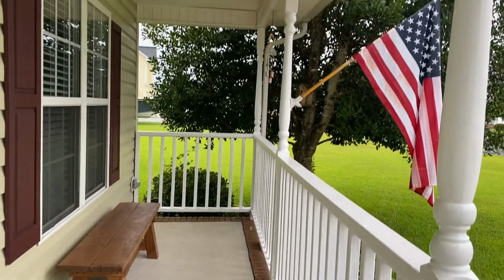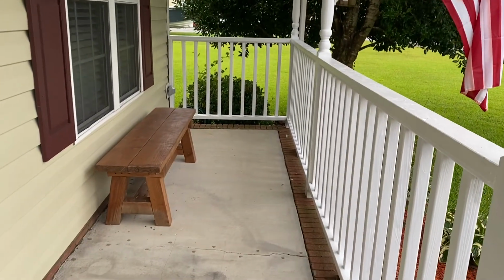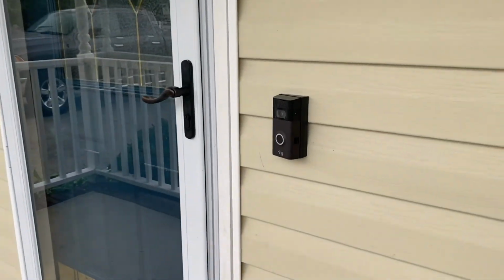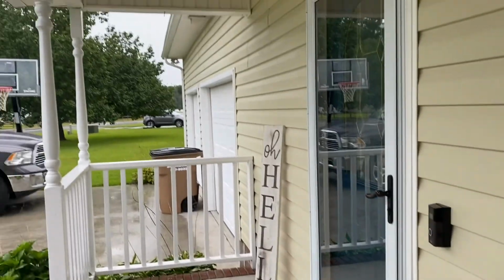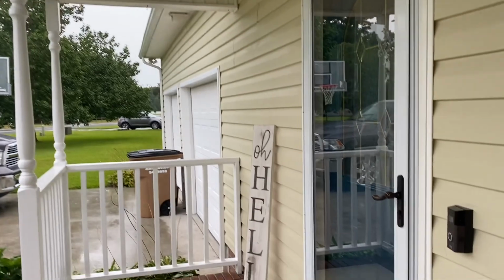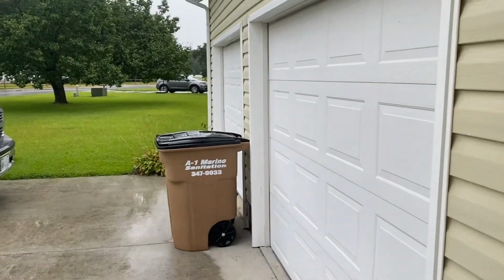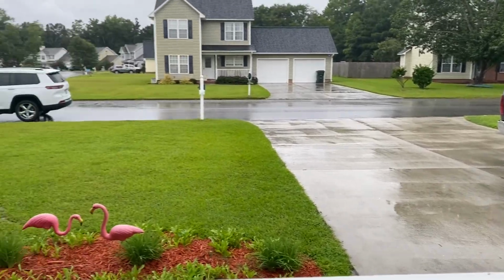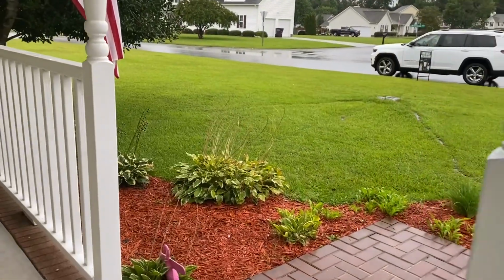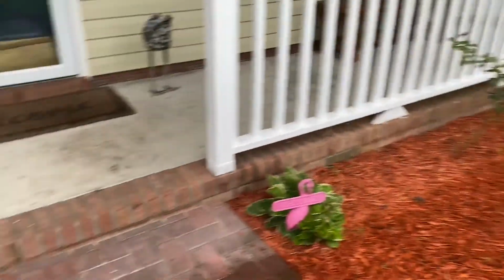All right, now we're back out on the front porch. Nice area to have to sit out in the morning, have coffee, sit in the evening, talk to your neighbors. Got a Ring camera system over here, which is considered a fixture unless they exclude it from the contract, which I don't believe I saw any notes on that. So we'll look into that as well. Got a nice two-car garage with dual doors, nice big driveway and front yard. Got some hostas and some cedar mulch in the front flower beds. That's very pretty.